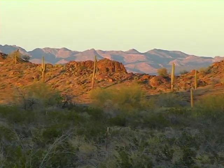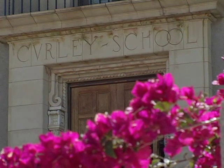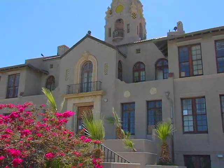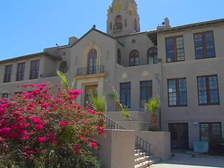An exciting project is taking shape in the magnificent Sonoran Desert of Ajo, Arizona. The Curley School, once an oasis for education and now on the National Register of Historic Places, is being renovated to become spacious apartments with large workspaces for 30 artisans and their families.